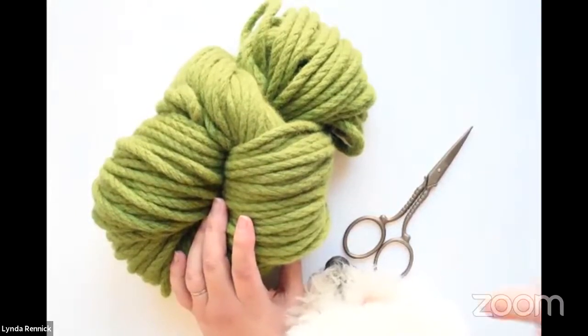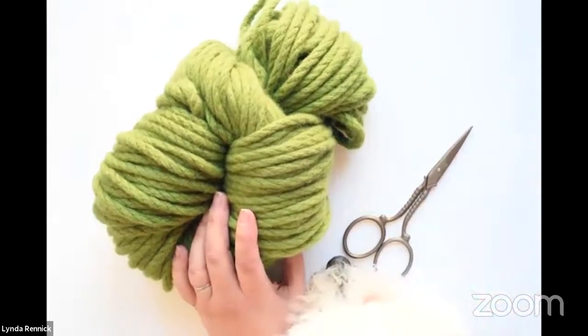So there you go. And Minna's nose has joined us today. She does that every now and again.